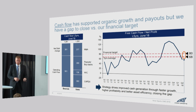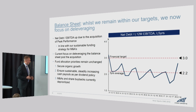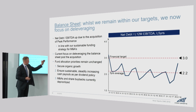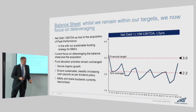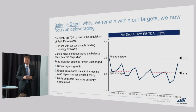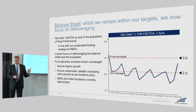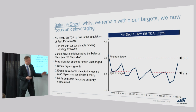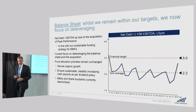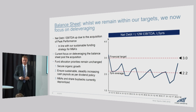On balance sheet, we have remained within our targets, and now we are focused more on deleveraging. Here you can see our formal net debt to EBITDA target of 3 times, and the 5 years average being well below this, 2.2. As I mentioned, now we are slightly peaking up due to Peak Performance acquisition. And we continue going up there now in Q3, because Q3 cash flow is traditionally always negative for Amer Sports, and then it starts going down in Q4.